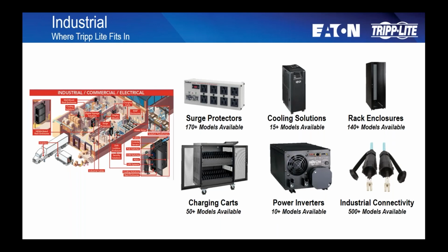Power inverters are really big in the industrial space as well, just because of the fact that UPSs are designed for IT loads. So traditional servers, storage, switches, anything that is what's called an inductive load, which has to do with a motorized component. So if we're talking about any piece of industrial equipment that's highly motorized, UPSs are generally not a good fit there. And that's where we'll bring in our power inverters that will not only clean the power, but also provide enough battery backup runtime for that piece of equipment to do its job.